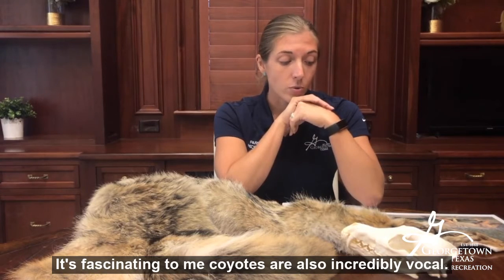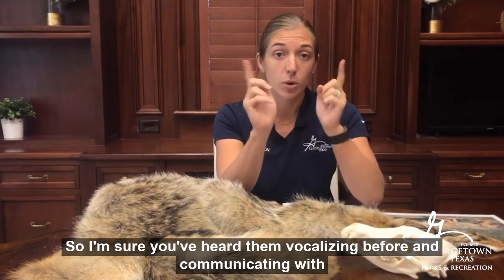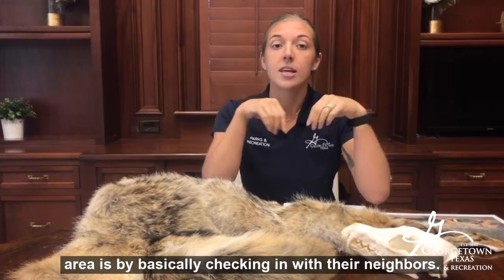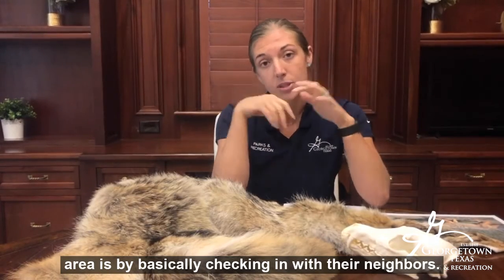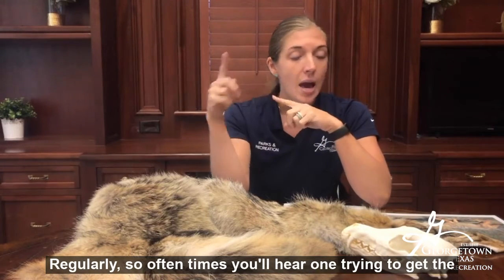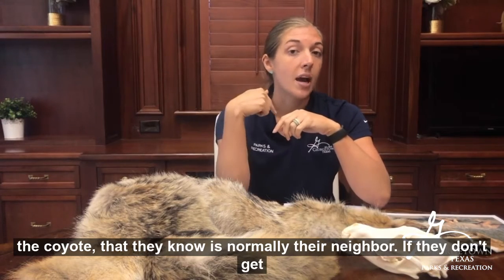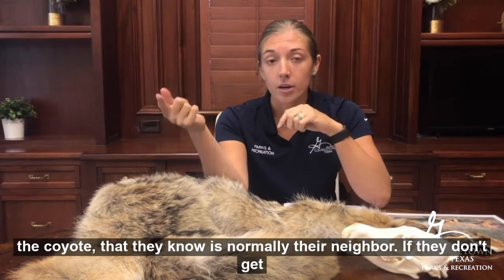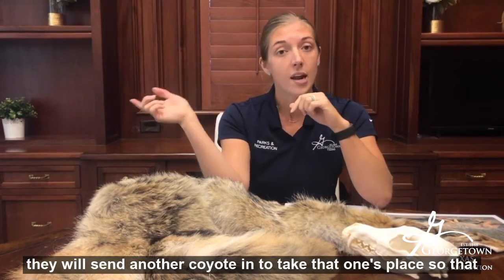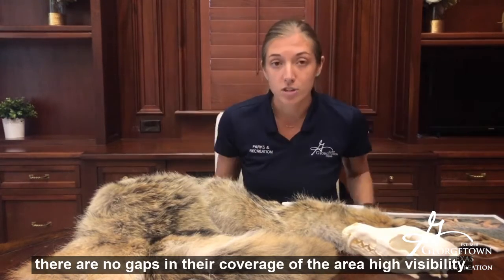Coyotes are also incredibly vocal, so I'm sure you've heard them vocalizing before and communicating with one another. A way that they keep track of the population in the area is by basically checking in with their neighbors regularly. So oftentimes you'll hear one yowl or yip to get the attention of their neighbor, and they are looking for a response from the coyote that they know is normally their neighbor. If they don't get the response that they're looking for, then pretty quickly they will send another coyote in to take that one's place so that there are no gaps in their coverage of the area.